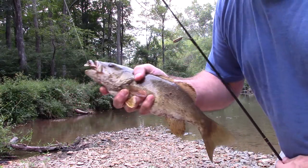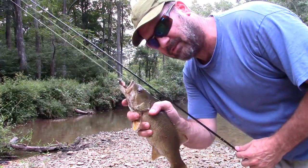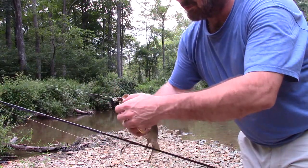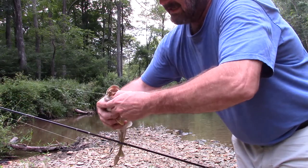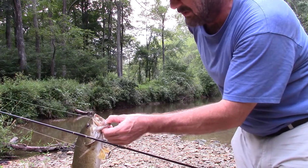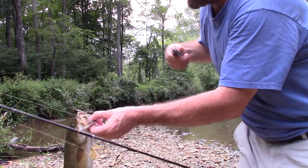Everybody, that's a smallmouth worth talking about. I got the camera facing the wrong way, so I don't know if you can see that or not. But this is definitely going to require my pliers. I was having so much trouble hooking this because I'm using this very small lure, this little Crickhopper.